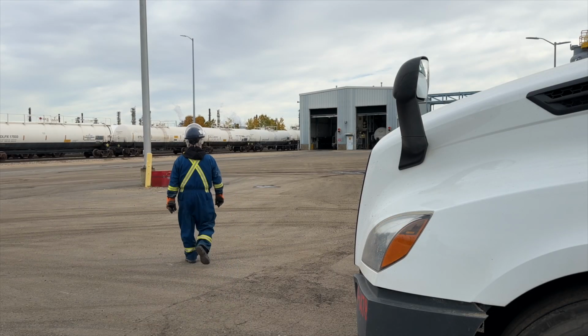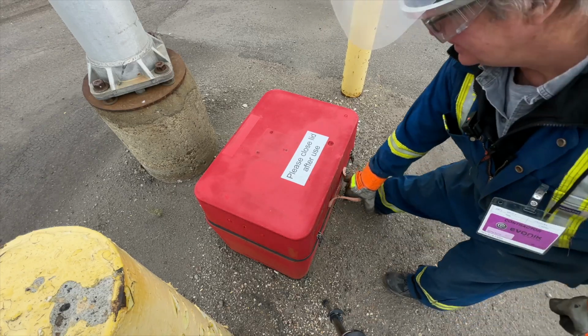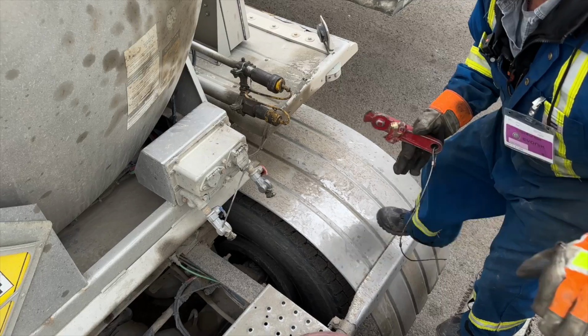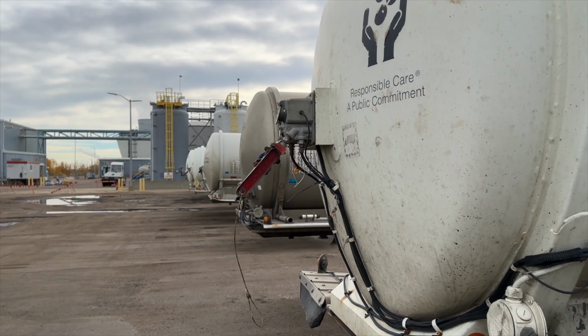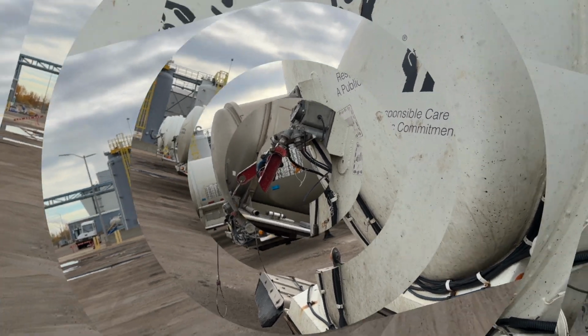The Glad Hand. You get these red Glad Hand devices in the red container. You mount them on the trailer to indicate the trailer is empty and available. If a trailer does not have a red Glad Hand, that indicates it has product in it already.